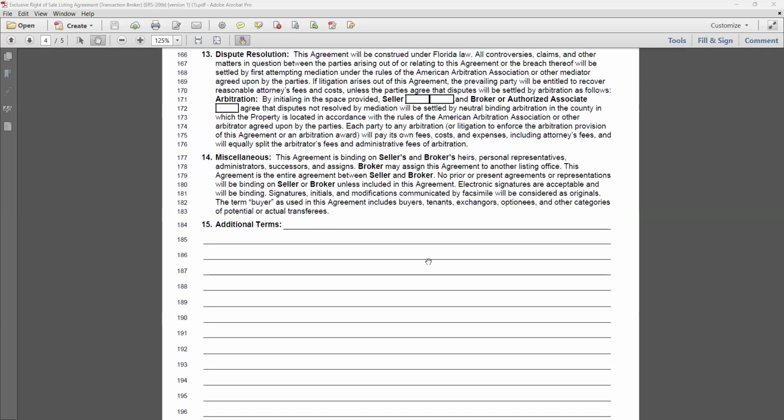Now, here's what you're going to put in additional terms. And let me tell you something that a lot of agents don't realize. Whatever you write in additional terms will supersede whatever is already built into the contract. You do not write something in the additional terms that has already been covered in the agreement. So the number one thing you put under additional terms is property being sold as is. Property is being sold as is. That is the number one thing you put on there, because 99.99% of people are selling it as is. That's the first thing you do.